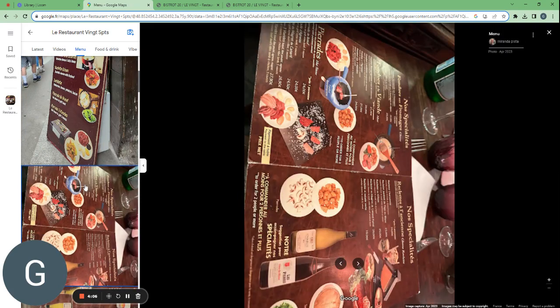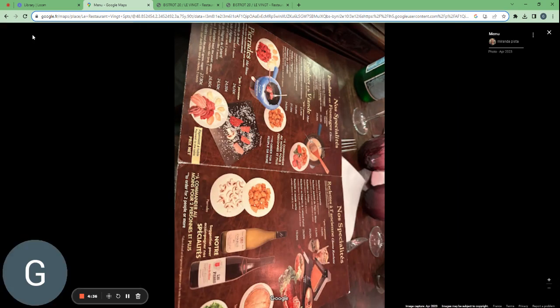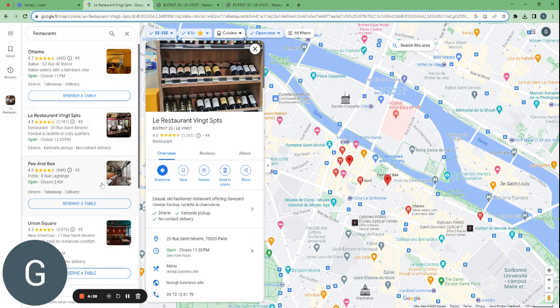So let's continue. This one, April 2023, and you have the prices. So you can see that this raclette will be 23 euros. On some other items, you don't see very well, but it's about 24, 26. So you can know that you will spend about that for each person. And now, you have seen some food, you like the photos, you have seen the menus, it's in your budget, and last but not least, please check the comments.